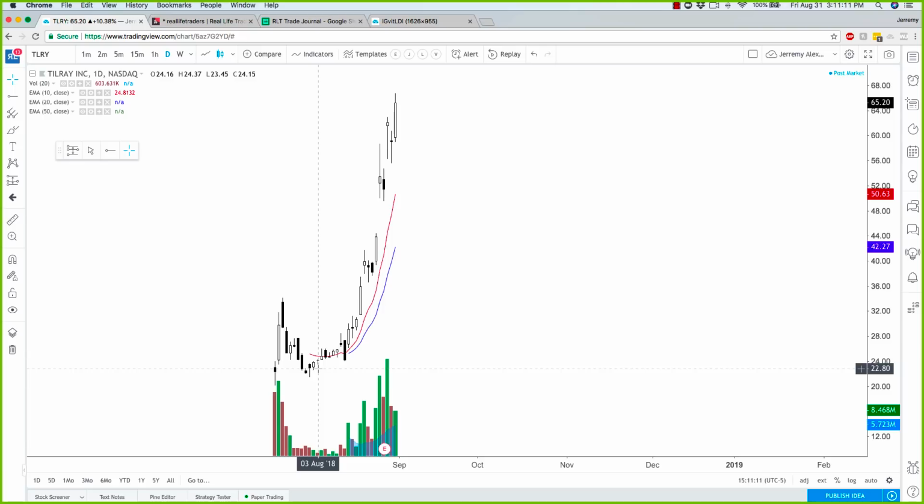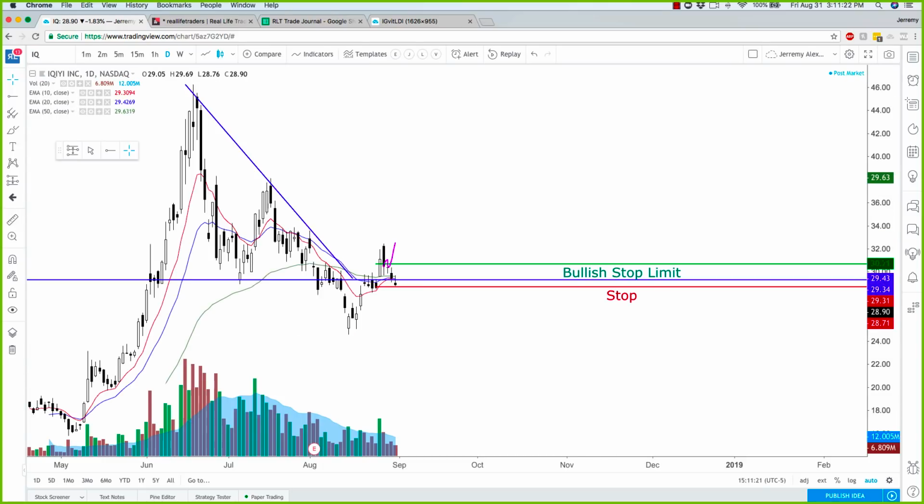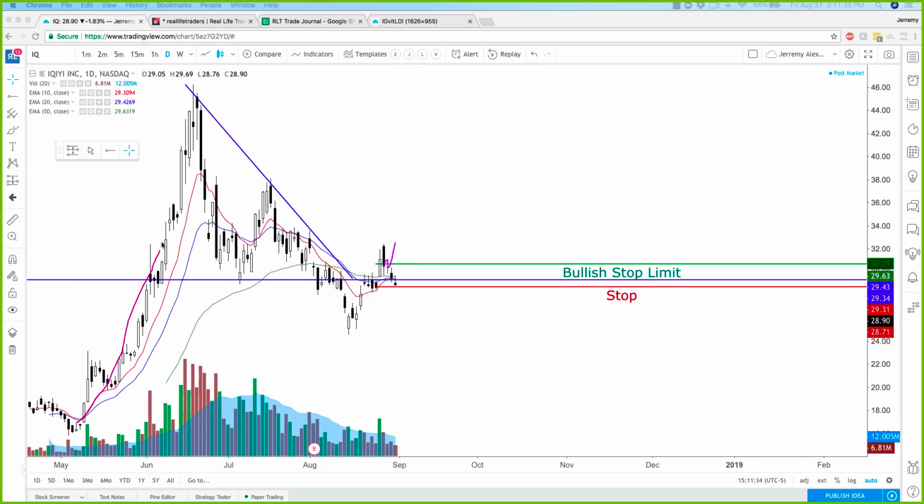As far as how quickly you're going to be in and out of this one, I really have no idea, folks. When a stock does this, obviously it's just a matter of time before you get a pullback similar to what all the Chinese stocks did, like IQ. Speaking of IQ, 5 cents away from getting stopped out on this bullish trade today. Swing trade recently after this bullish gap and go. So not all things are winners.